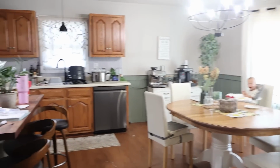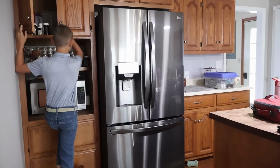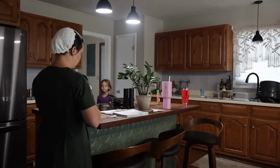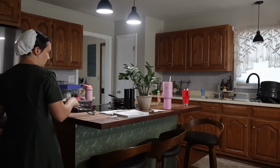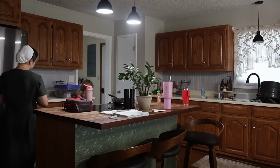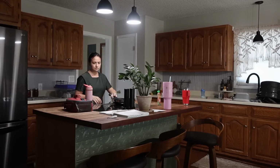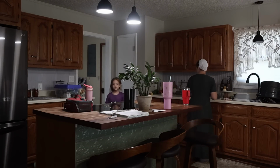Walking out into the kitchen, the kids were up. They were getting their things ready for the day. We're getting lunches packed and then breakfast eaten and everything that goes with that. And I had been doing some canning, so you'll see some canning things sprinkled throughout the kitchen that I would like to put away today as well, just get everything back to normal.